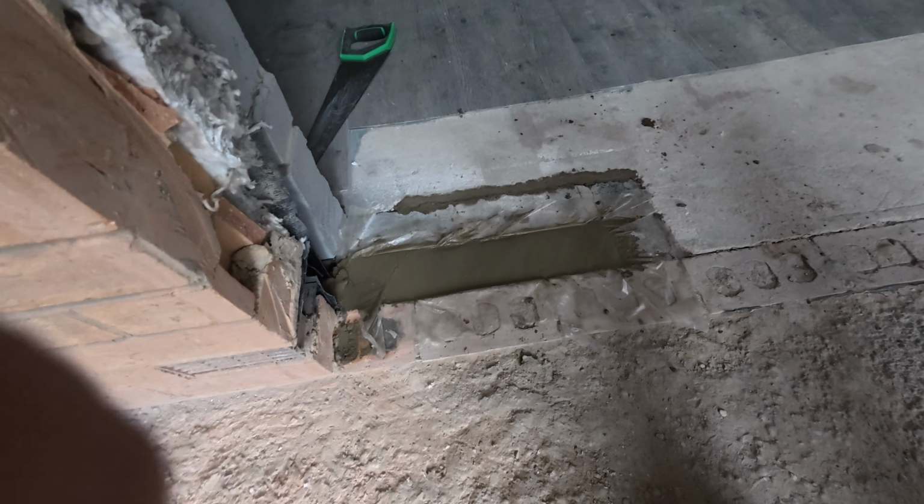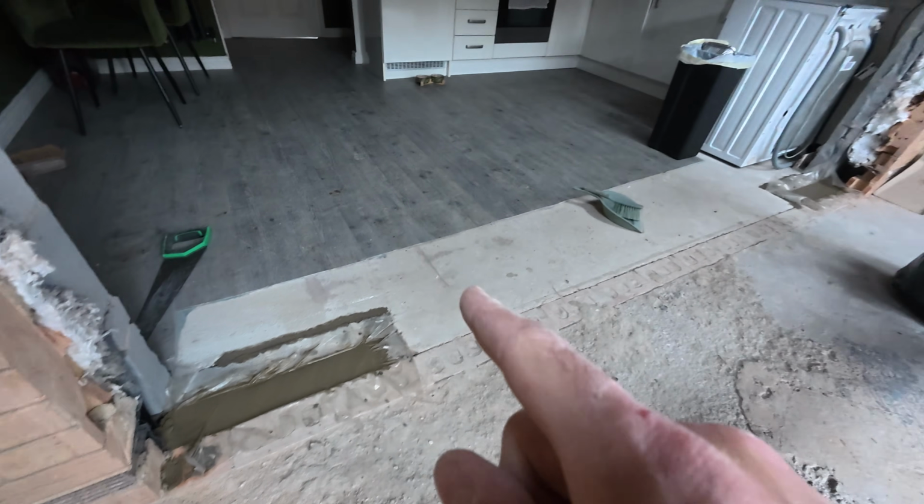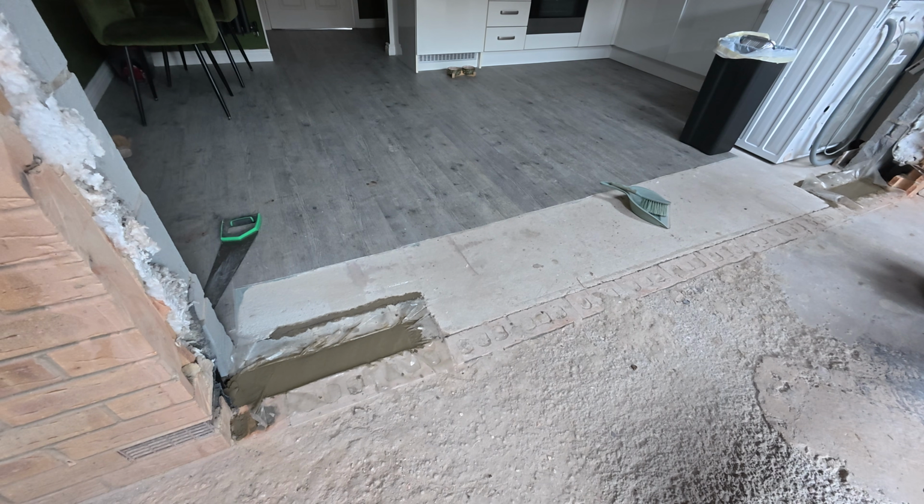Now that I've got these holes filled of the old cavity from where the wall's been removed, I can get the full floor screeded right over now and get it done properly. There we go, 2 little jobs done, ready now for when I come to screed the floor.